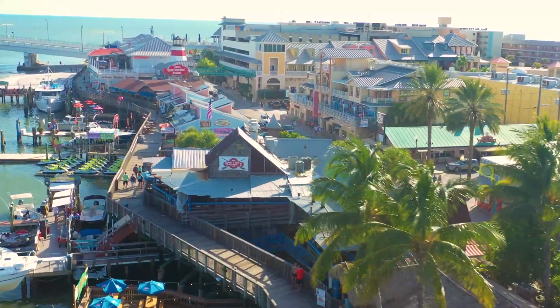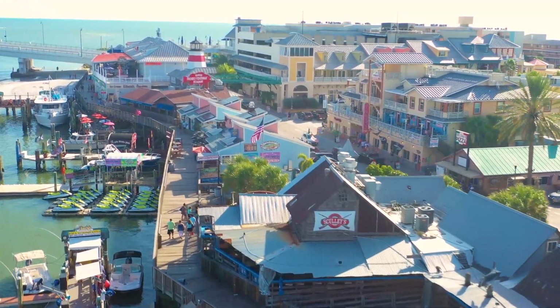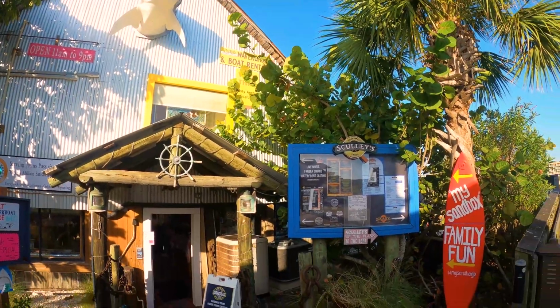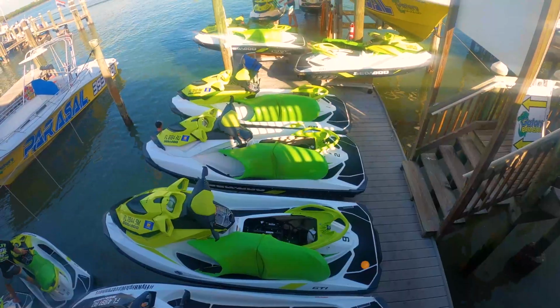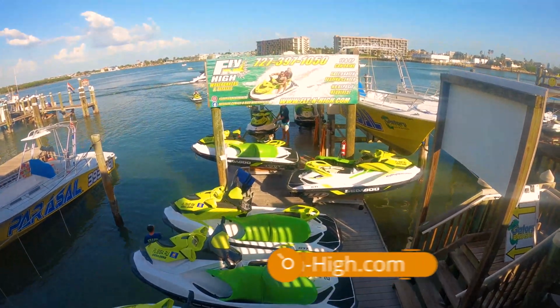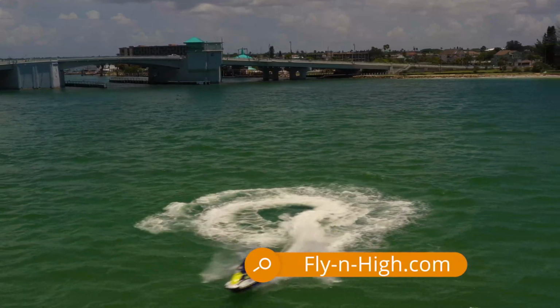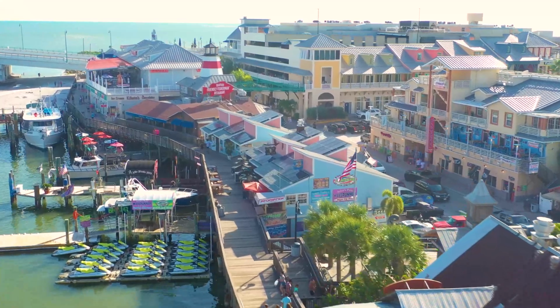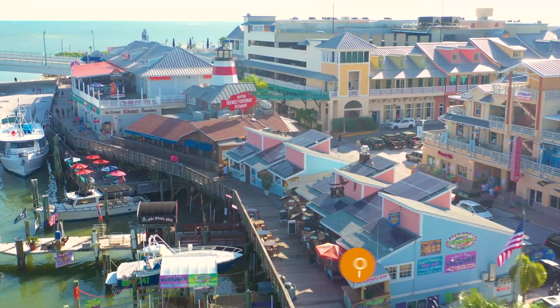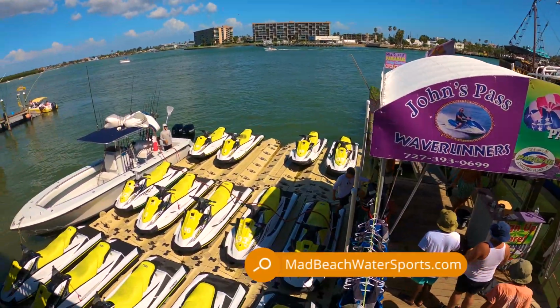Further down the boardwalk is Scully's Waterfront Restaurant, where you can eat a fresh catch caught on Scully's own boat, the Dagger. There are also a few options for wave runner rentals. Flying High Wave Runners offers jet skis and parasailing. Also, Mad Beach Water Sports provides wave runners and fishing charters.